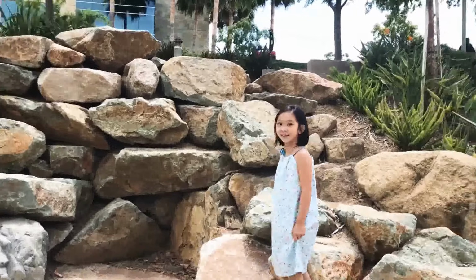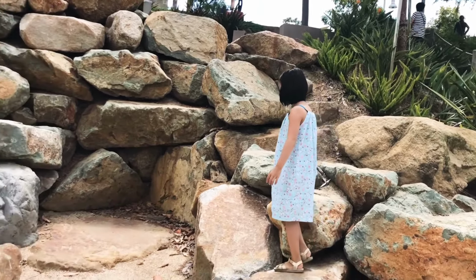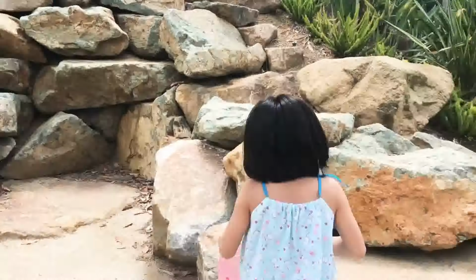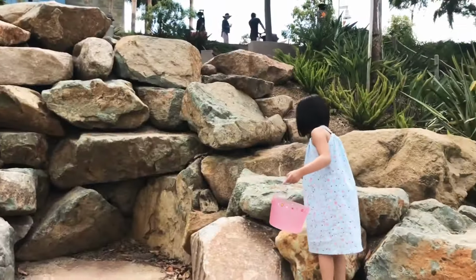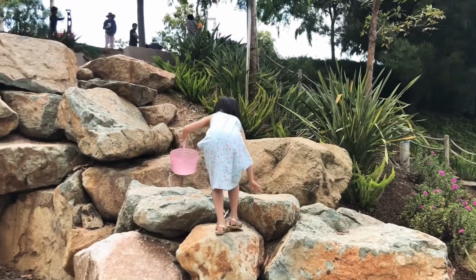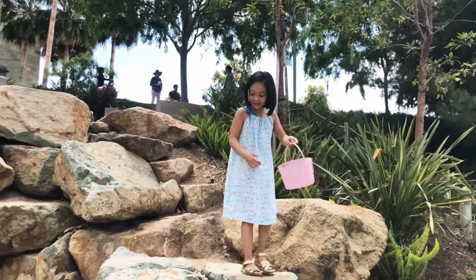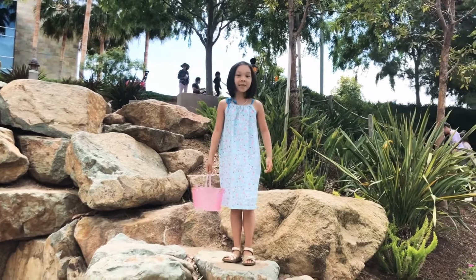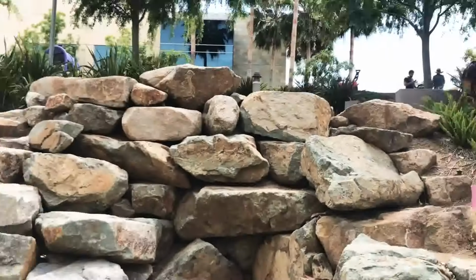And here comes Miss Lauren, look. Yay, are you ready? Where's the basket again? You keep throwing away your basket. What happened to you? There you go. You ready for egg hunt? Don't lose your basket. You don't have anything to hold your eggs. Hey, be careful. Are you trying to rock climb? This is more than rock climbing. This is the most rock climbing.